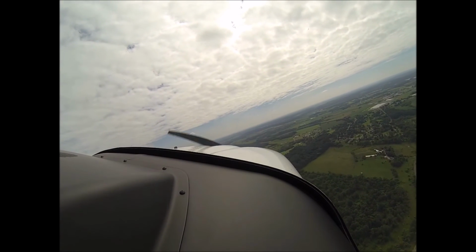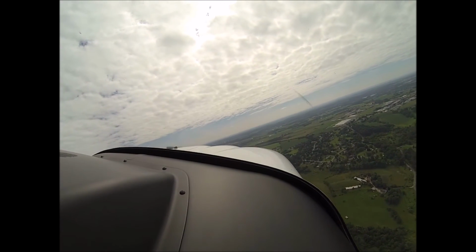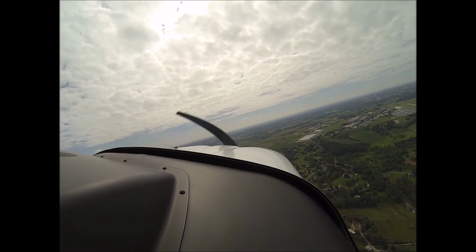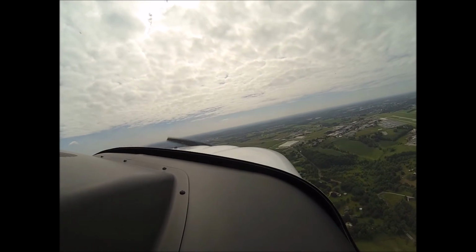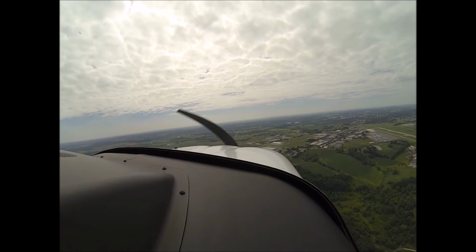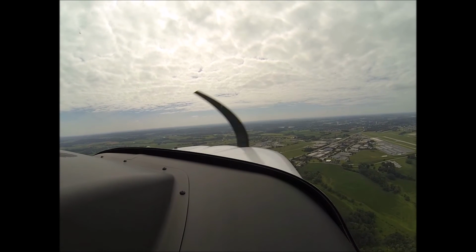Carroll County traffic, Skycatcher. We're right downwind, runway 3-4. And is that VOR approach? Are you guys low approach, or are you guys landing? It'll be a low approach for the VOR 3-4 approach. We're about 2 miles out now. Sounds good. Yeah, we just entered downwind, so we'll be looking for you.